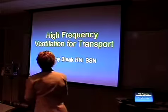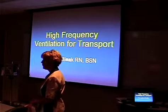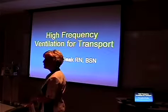Okay. As he said, we've been using it for about 4 years. We started with the Duotron, and we went back to Percussionaire and said, you know, you need to make these changes. And that's when they came up with the Bronchotron. So a little bit better version of what we started with.